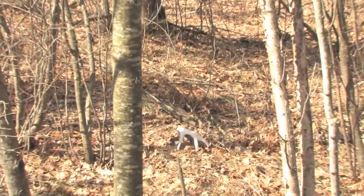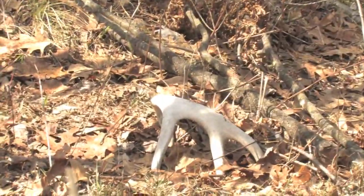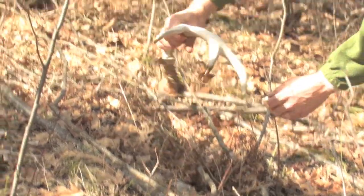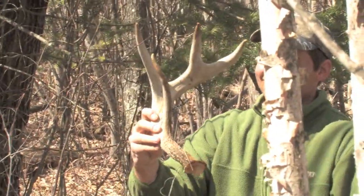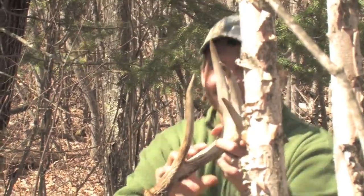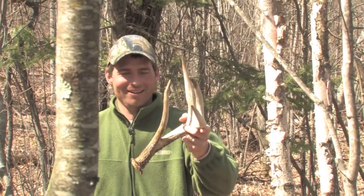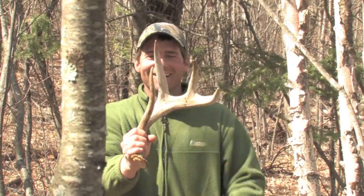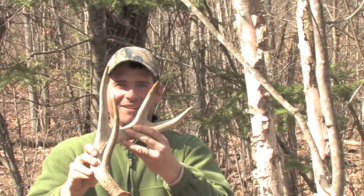Pretty bleached. So look at that brow tine, Gideon. Holy cow. Wow. That thing's got a maybe 10-inch brow tine. Whoa. Oh my goodness. Look at that thing.